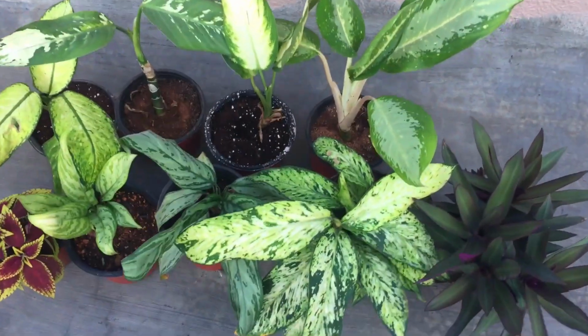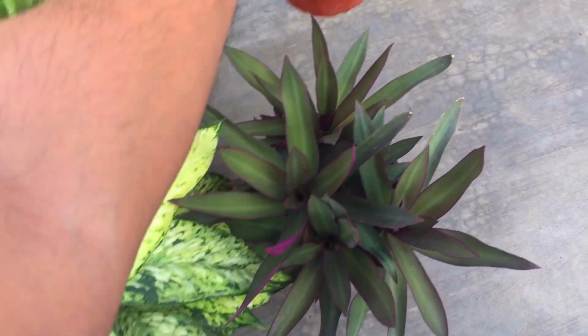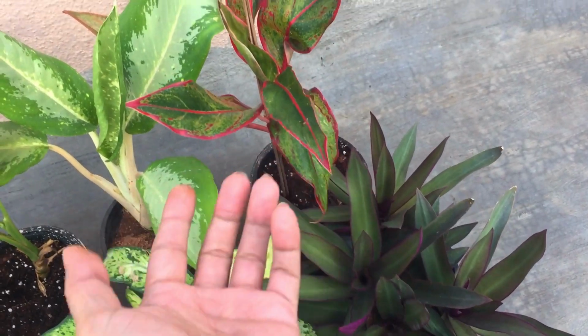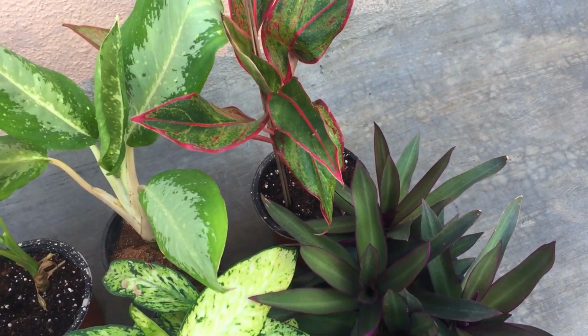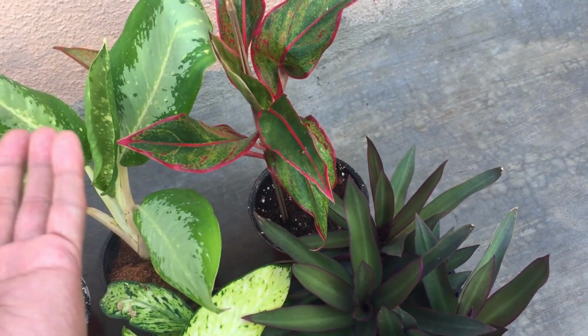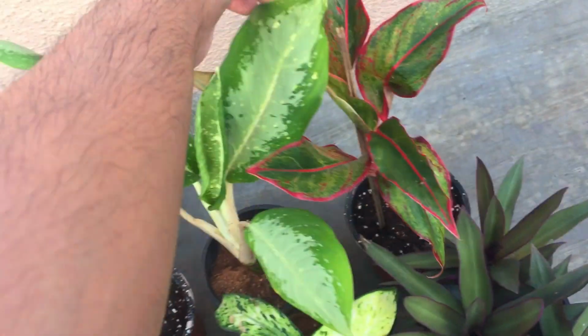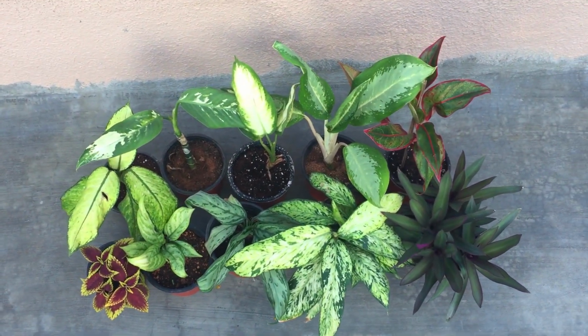But let's say you want some more reds, then of course you will get the aglaonema Red Lipstick, which again you will easily find in any local nursery. It is very affordable, not very expensive. A lot of times you might even get it for 50 or 60 rupees, so you can add that to your collection. You can see with this itself, the collection is looking very colorful.